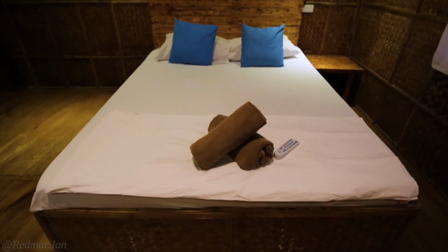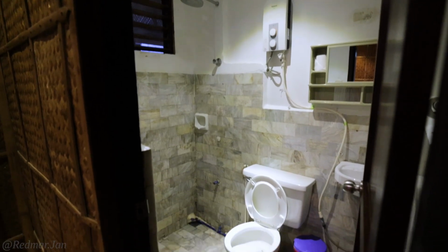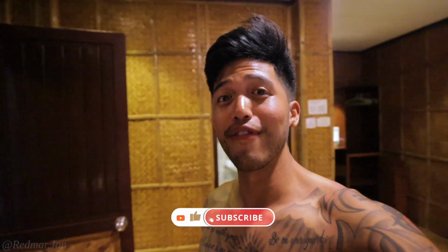And the bed is clean, the sheets are clean. And there's a small TV and a refrigerator if you want. There's a key to put where your lockers and stuff. And then a bathroom. So that's all you need for only 1200 in a very budget-friendly hostel. What else can you want, right? So that's a quick room tour of my room here at Frendz Hostel.